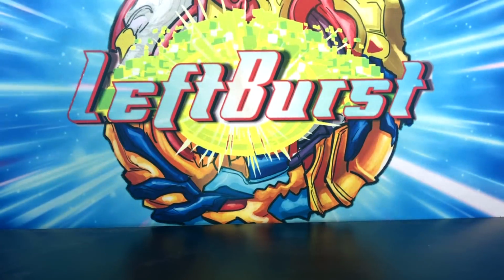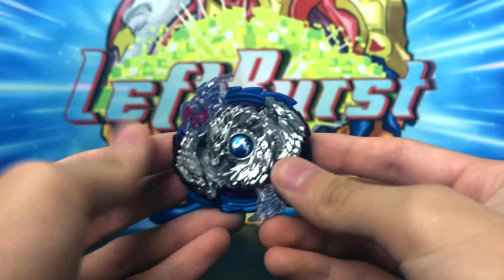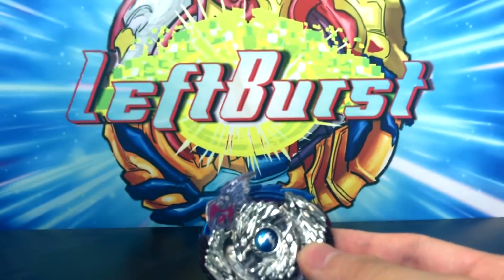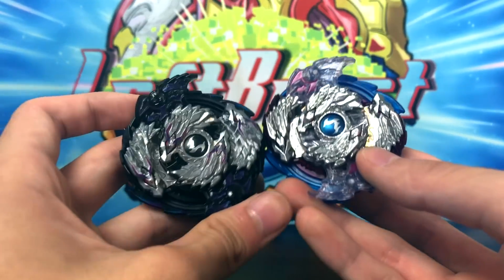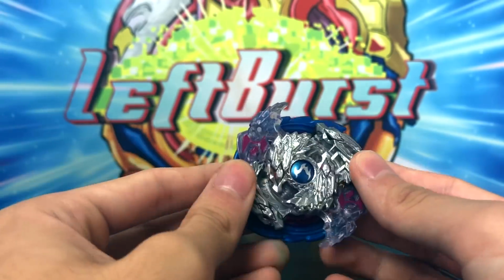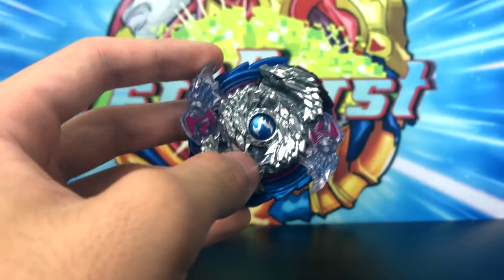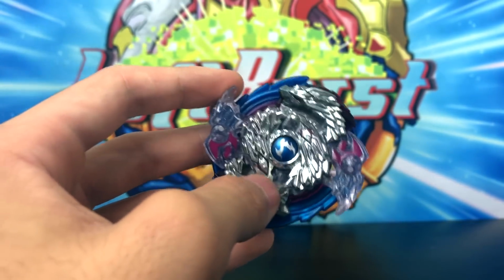Alright, next slot, number 7, with 32 votes, we have Nightmare Longinus. Now, this is the Hasbro Nightmare Longinus. I couldn't find my Takara Tomy one, although I do have a Takara Tomy recolor right here, so if you want to compare, they're basically the same. Actually, Hasbro did a really good job adapting Nightmare Longinus. It looks really nice. Anyway, Nightmare Longinus hits the number 7 slot with 32 points.